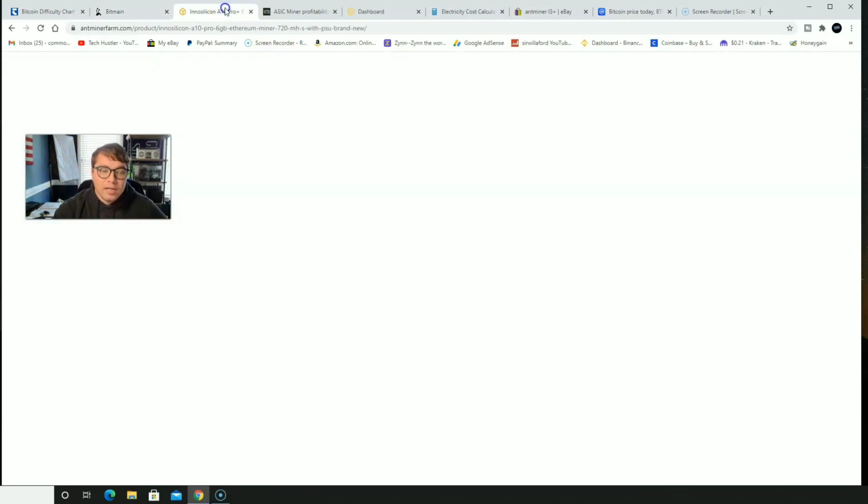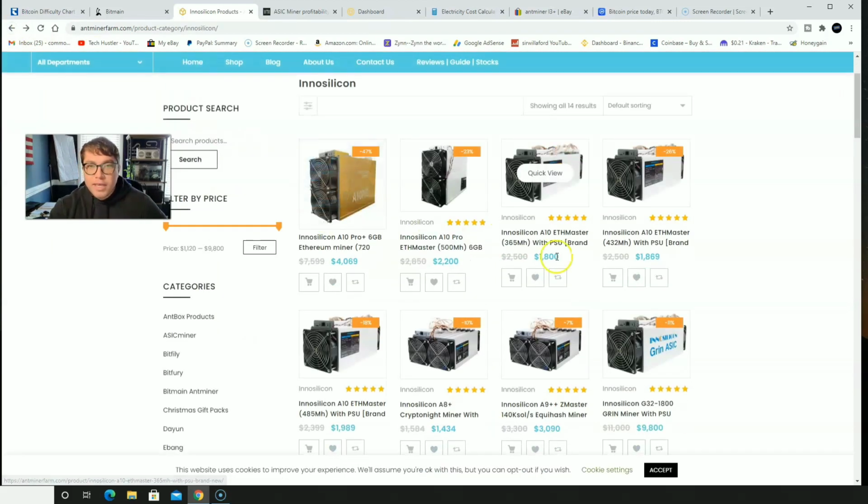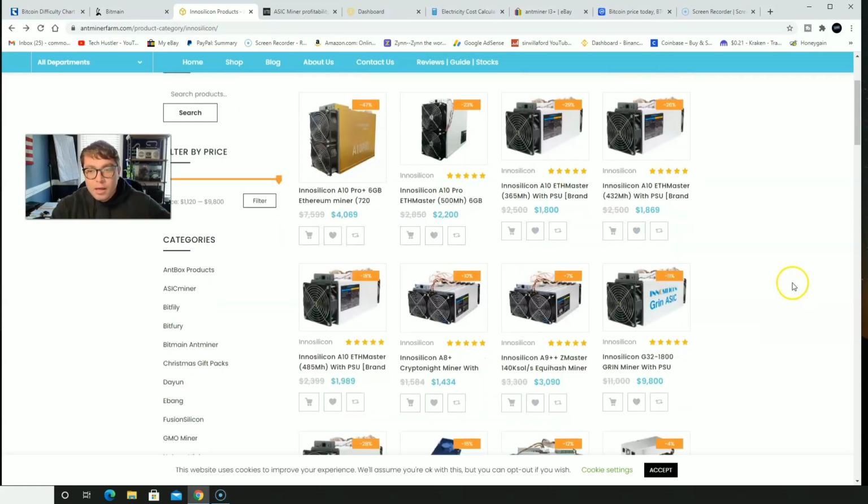So anyways, here's this bad boy right here. I think this guy's making like $89 a day. This is another company in a silicon. These will need to run off 240. You probably will have to get an electrician to come to your house and get everything lined up so you can plug this in.